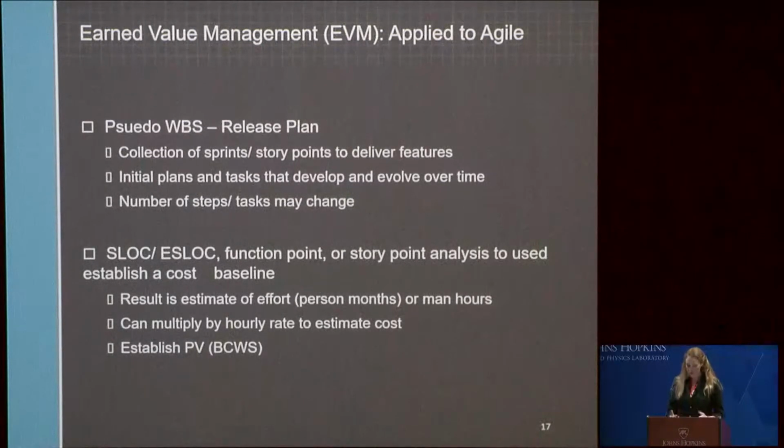So as I mentioned previously, Scrum does not produce that traditional task-focused work breakdown structure. Instead, most Scrum software development projects will produce a release plan, which acts as that pseudo-WBS. So the release plan has a collection of sprints and story points targeted to deliver certain features by that release of that product. Scrum software development projects use estimating techniques like SLOC and ESLOC, function point, or story point analysis to establish a cost baseline. And regardless of the estimation method used, the end result is an estimate of effort, person months, or man hours to complete a project, which can be multiplied by the hourly rate to estimate the cost and establish the plan value, or the BCWS.